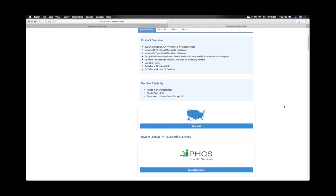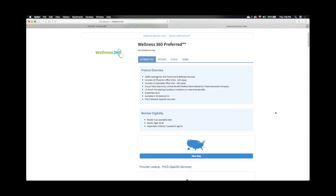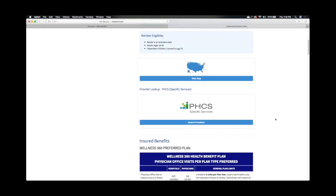It adds the hospitalization indemnity benefits along with the ACA, 100% for the ACA and the doctor visit benefit. Now, on the other 2 plan options, your basic and plus, you do not have any pre-existing condition limitations or exclusions, all right? It is a guaranteed issue plan across the entire plan set, so Wellness 360 is all guaranteed issue. However, on the preferred and the premium plan options, there is a 12-month pre-existing condition limitation on the indemnity benefits only. All right, still available in 44 states, 18 to 64, dependent covered up to 26.